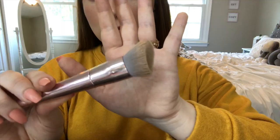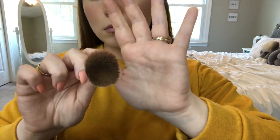Not to be dramatic. I also picked up this, I'm not sure if this is new, but I haven't seen it before. It is this Wet n Wild, I think it was called the Perfect Face Sculpt Brush, but it really fits the curves of your face. I use this to apply that cream contour. It fits nicely on my nose and it goes around the apples of the cheeks, and it's much more defined and precise than a big brush just going like this all over my face. So I really like this.